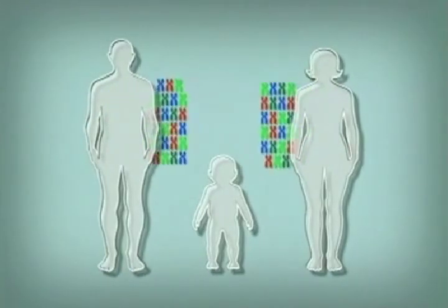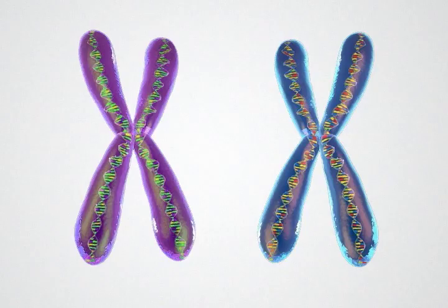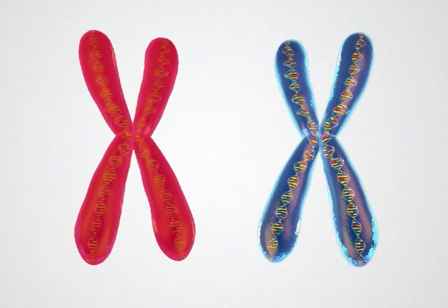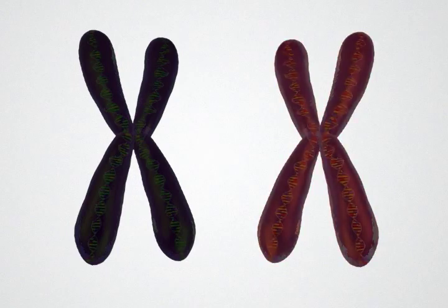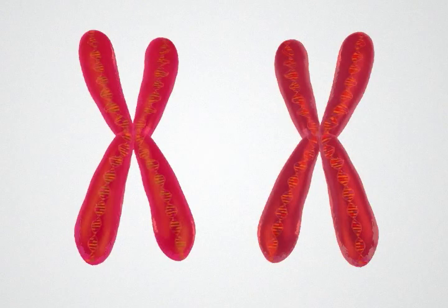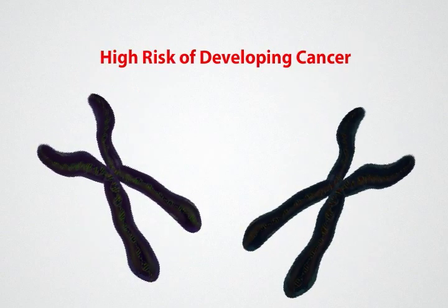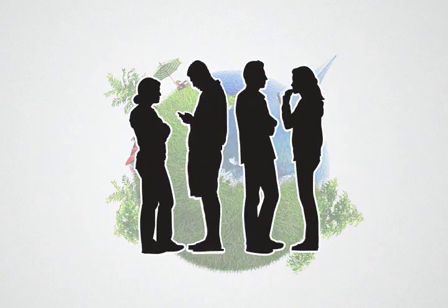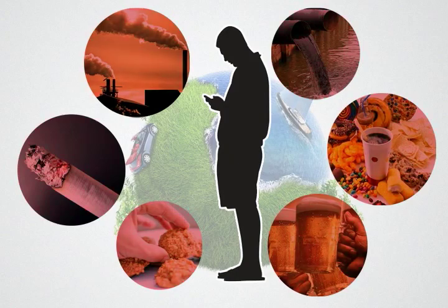As mentioned, we have 1 copy of gene from our father and 1 copy of gene from our mother. When 1 copy of our gene has been damaged, the other copy of gene can repair the damage. However, if the second copy of gene is functioning inefficiently in its repairing mechanism, then you may be at high risk of developing cancer early in life. In addition, exposure to environmental factors such as cigarette smoke, eating unhealthy processed foods, and lack of exercise can contribute to the development of certain types of cancers.